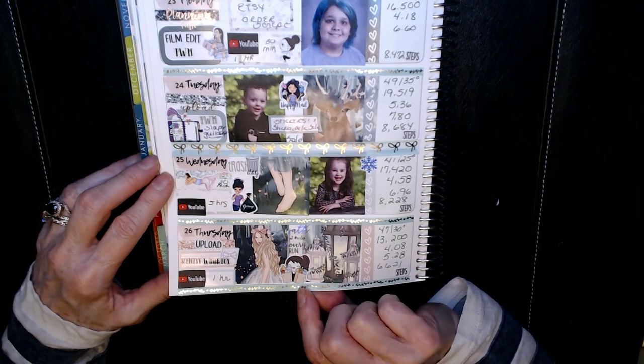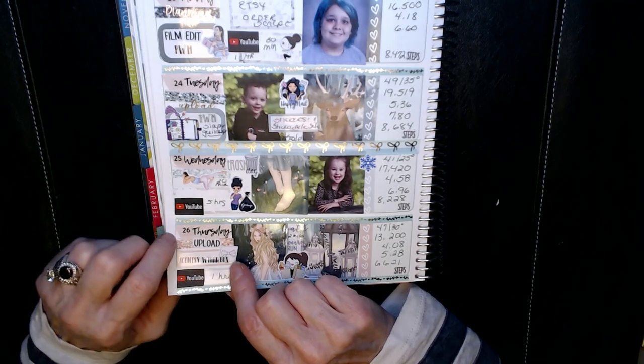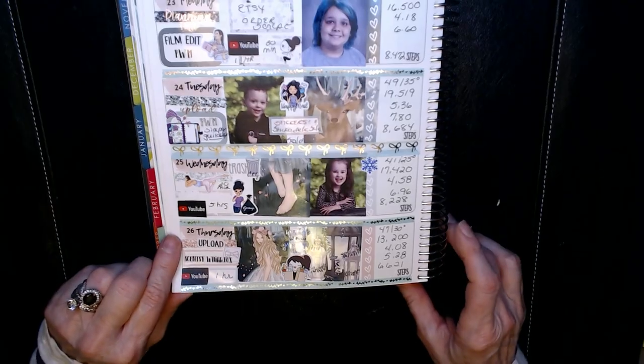The grocery girl is Planner Kate. The Scentsy Whip Box is from Jump To It Designs. The upload is Planner Kate. And that little laptop computer is GP Studios.